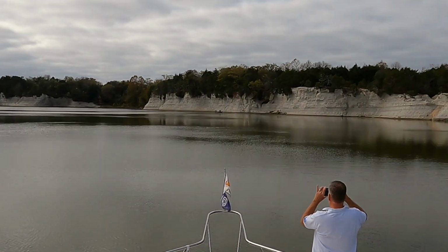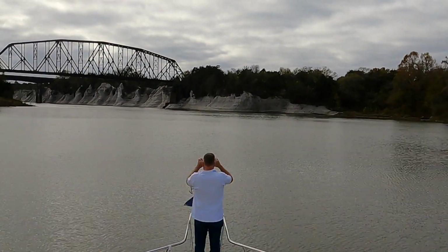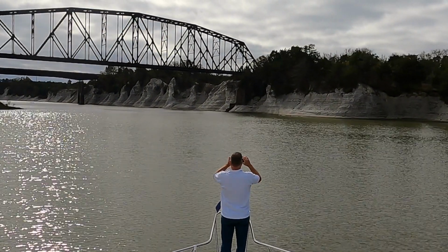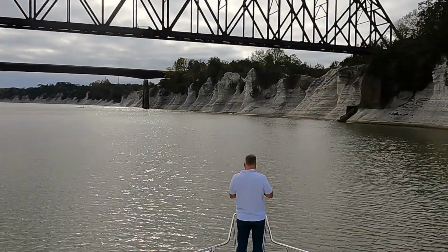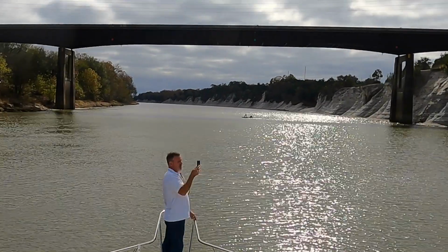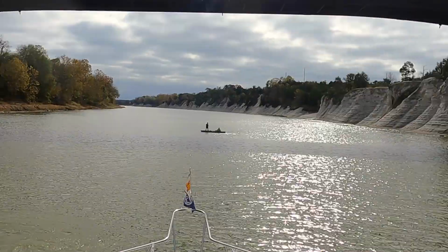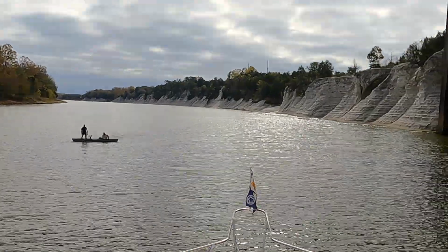What you're looking at now are the white cliffs of Epes, located along the Tombigbee River in Epes, Alabama, near Demopolis. They are part of the Selma chalk formations, which were deposited at about the same time as England's famous White Cliffs of Dover.